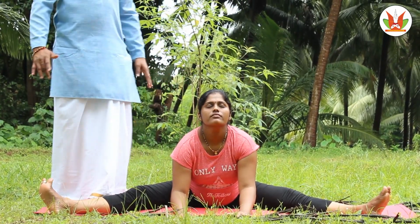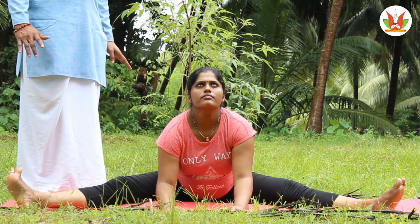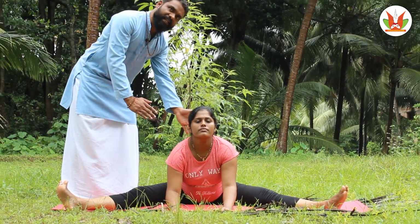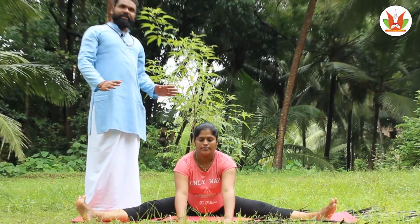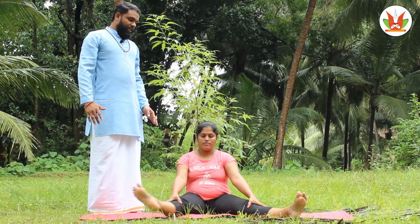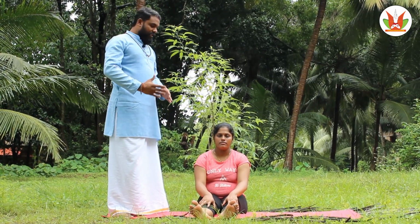Breathe deeply and slowly 5 times in this asana. Very important, you should not curve your back. You have to stretch your spine as much as possible. And once you complete 5 to 10 breaths, exhale, slowly return and bring your feet to the center and breathe slowly. And then we are moving to another posture, that is just a crossed leg.